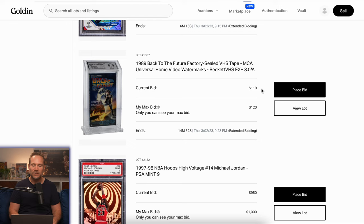Currently, the top bid is $110. I am that top bid right now. Now, that resets the clock. When you are in extended bidding and you place a bid on an item in extended bidding, it adds a fresh 15 minutes to the clock. So this one is now going to end later than some of these other items.